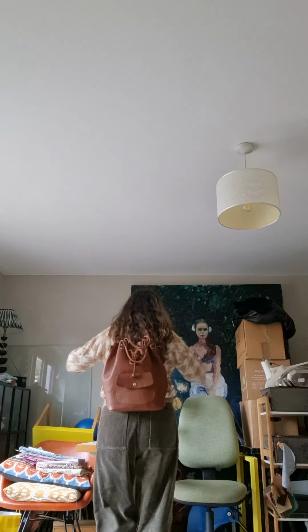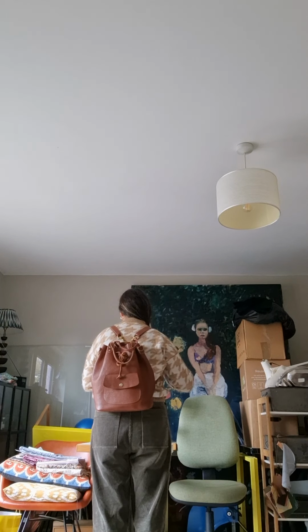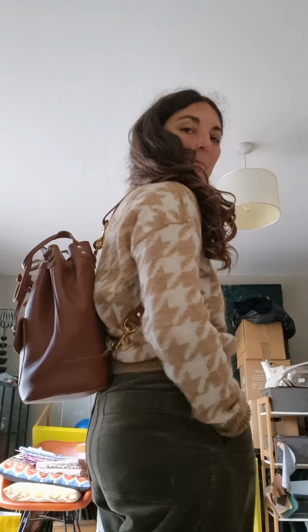And I'm going to turn around now for you to see what it looks like at the back. And you can imagine this with a man using it or a woman. It's just a really, really easy, beautiful, timeless bag. So let's move on now to what I've got inside the bag and what the internal features are.